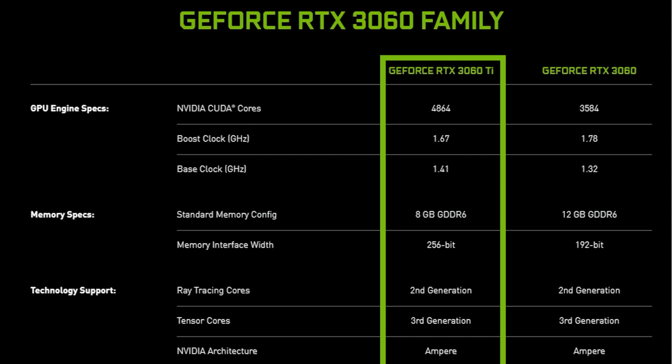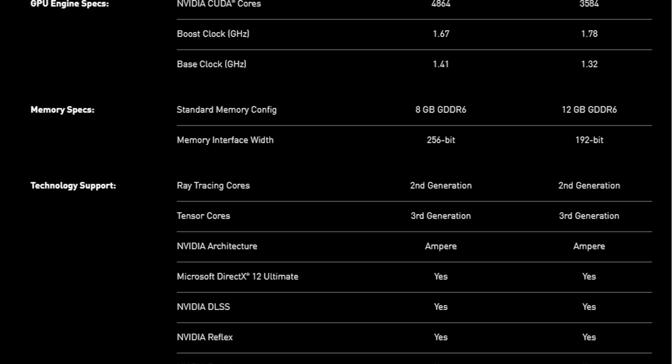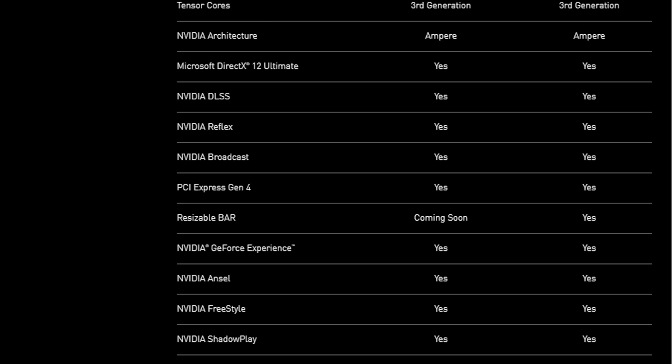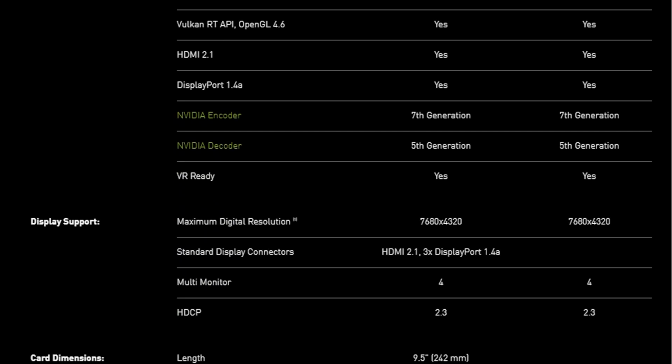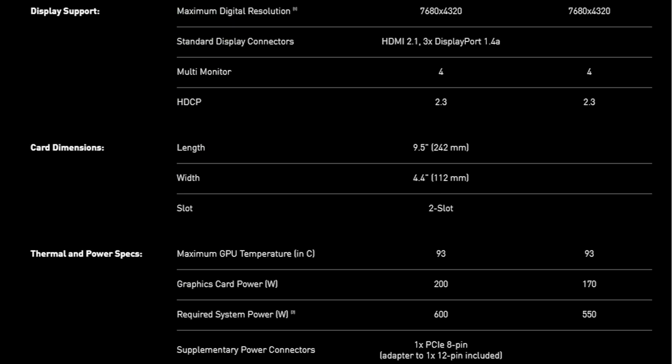It has second generation ray tracing cores and third generation tensor cores. It also features 7th generation Nvidia encoder and 5th generation Nvidia decoder, and of course it's VR ready. On the back of the card there are actually 4 ports, there are 3 DisplayPorts and 1 HDMI 2.1.